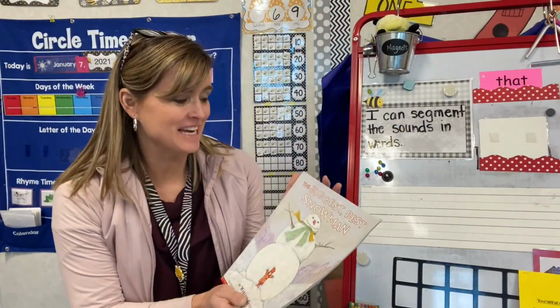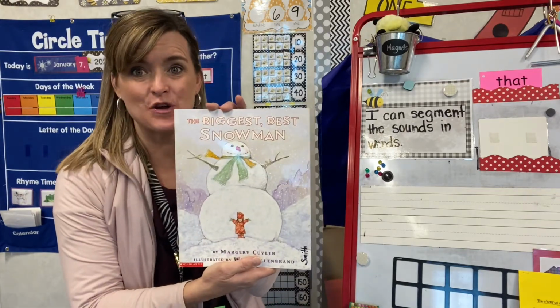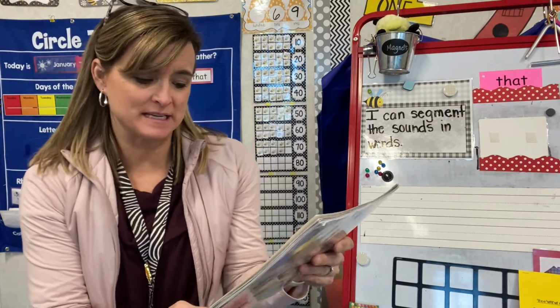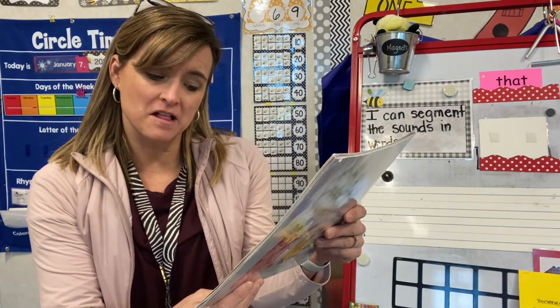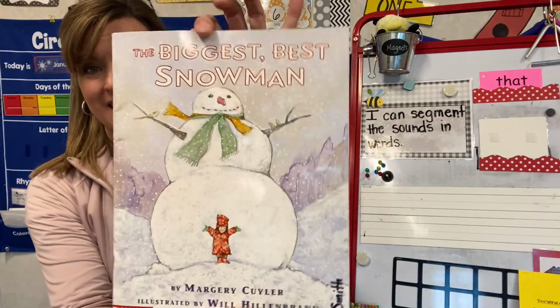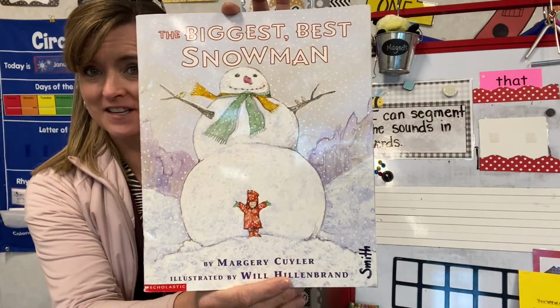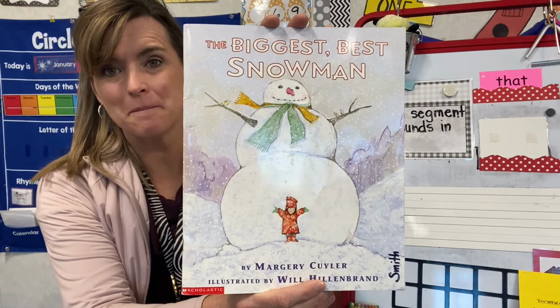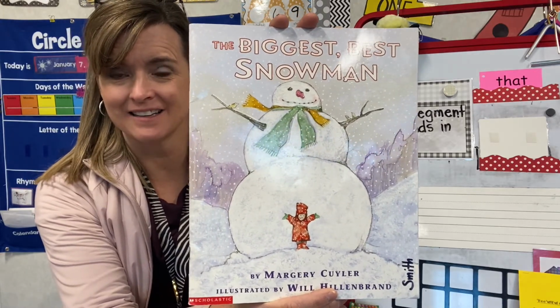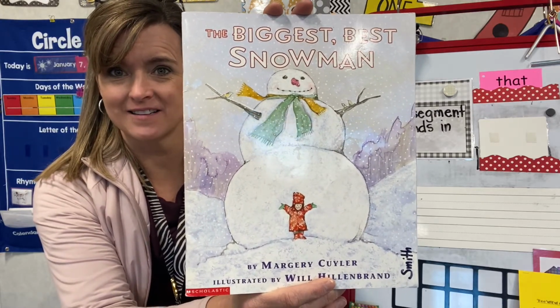All right, next I'm gonna read The Biggest, Best Snowman. This story is by Marjorie Kyler, and it's illustrated by Will Hellenbrand. You might have heard this story before. I thought this would be a fun one to read since we're gonna build a snowman today for our art project.